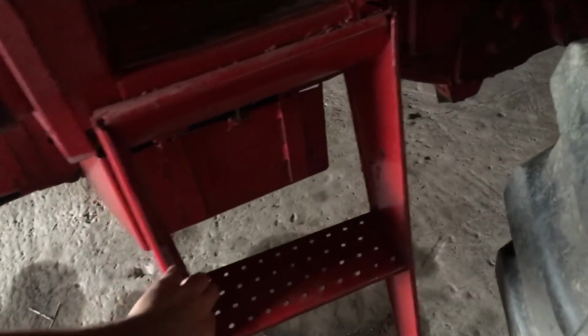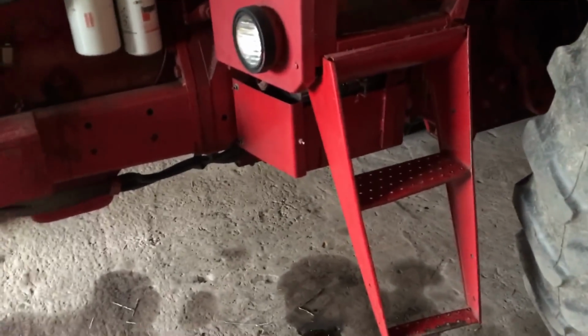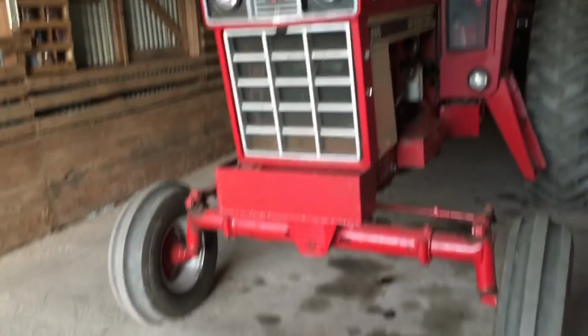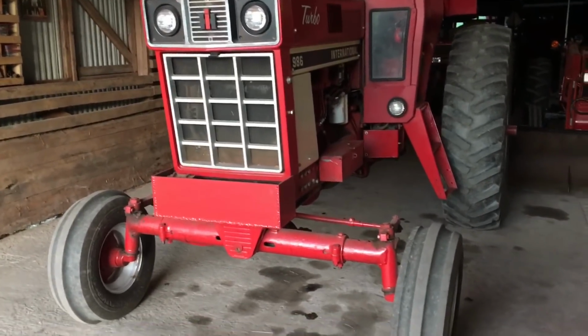So this thing's got to go. I'm done with it. I didn't want to buy a used staircase because they're like $200. So for an extra $60, you get a half decent set of steps. So I don't think the 986 is going to leave the place, so I might as well fix that now. Yeah, from here you can see how it's bent maybe.